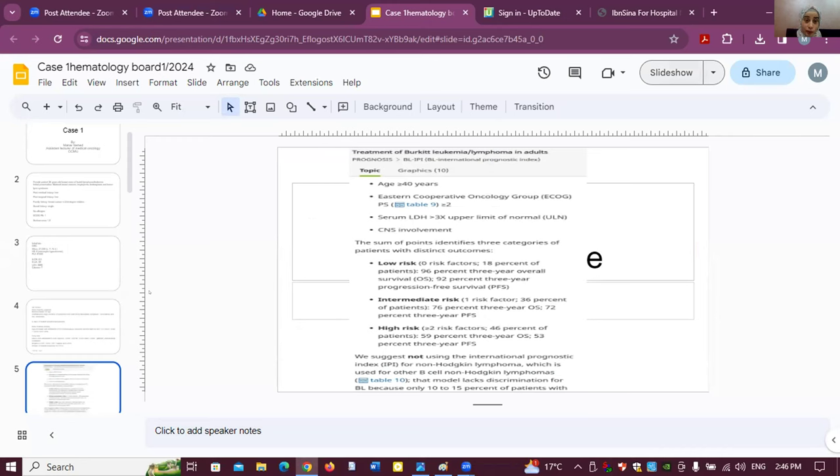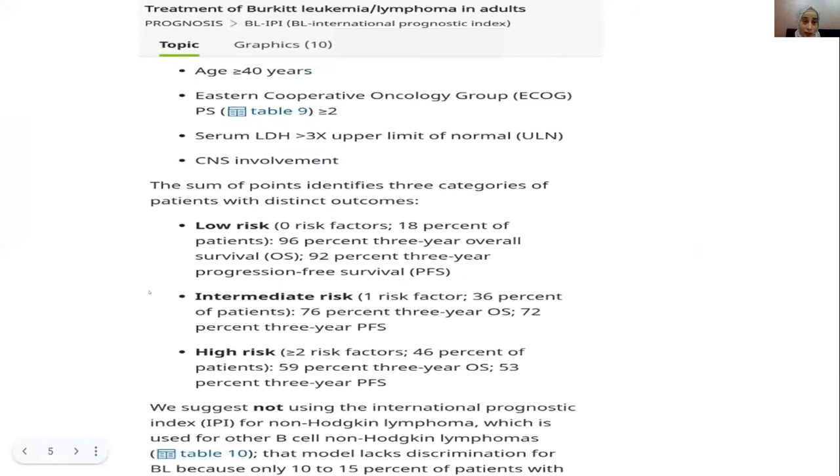So as I was just saying, this patient is younger than 40 and she has performance status of 1, but she has very high LDH. And later on, we'll find out that she has CNS involvement. So she has at least intermediate risk, and the expected 3-year overall survival was 72%.